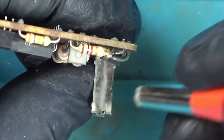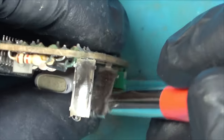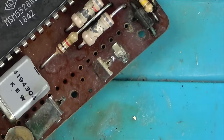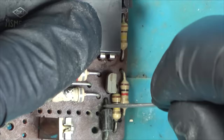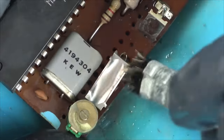So really, for probably the next hour or so, there's not really much to show you. All I'm doing is trying to get rid of this corrosion from the board. Now, some of it can be got rid of with just some flux and fresh solder and then using the desolder gun and it will come off. But some of this stuff is encrusted in good and proper. It's rock hard. So what I've taken to doing is also using the grinding pen on some bits.